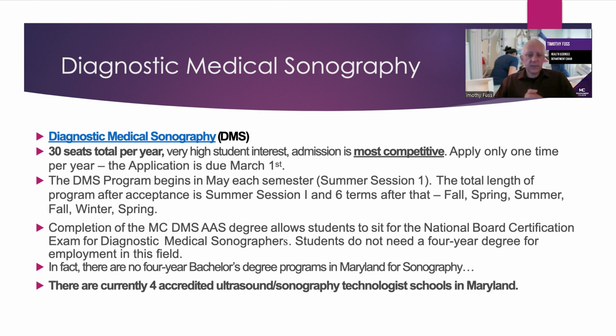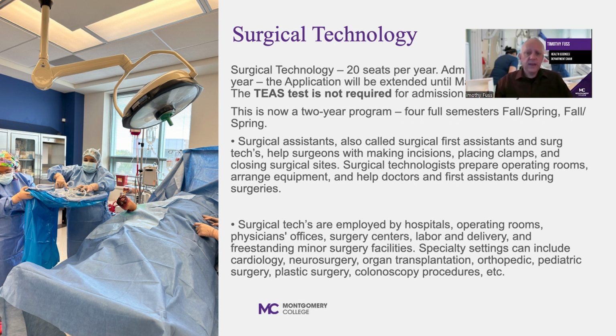Our diagnostic medical sonography program, like I said, has just under 30 seats. It is our most competitive. That application is due March 1st, so those are earlier because they start in the summer. Our surgical technology program admits up to 20 per year. Their admission is actually still open until May 15th.